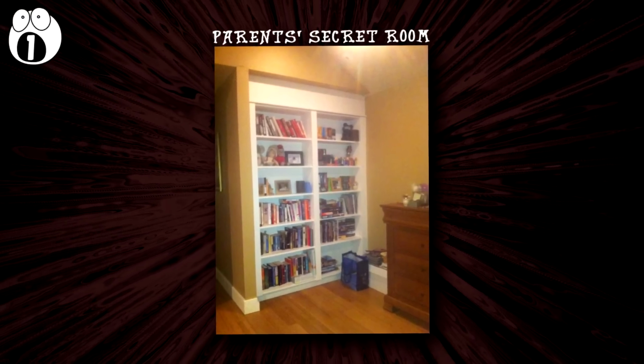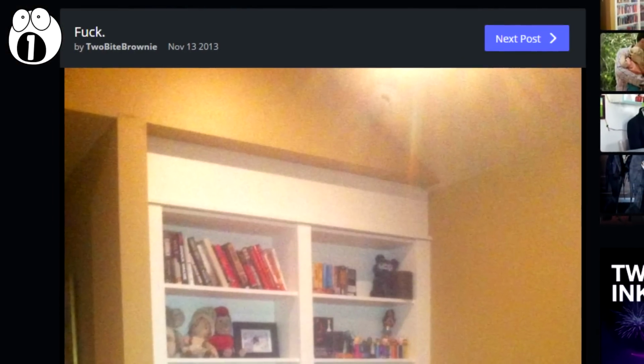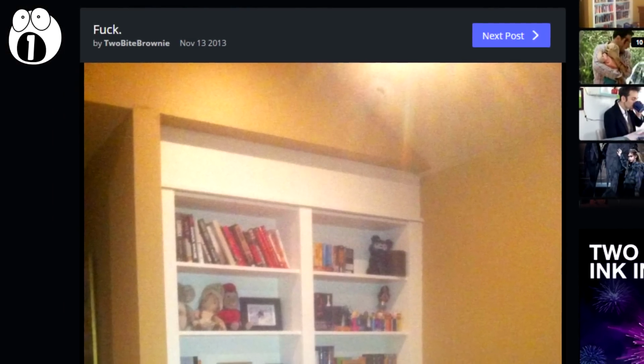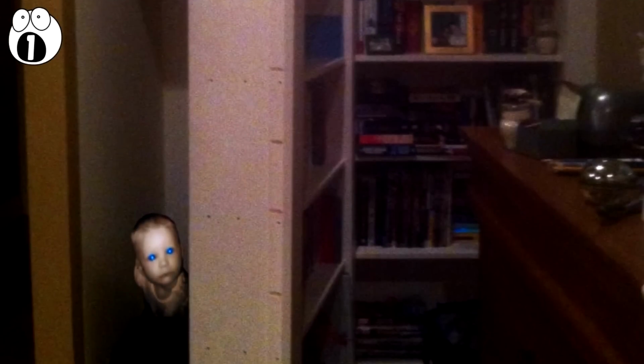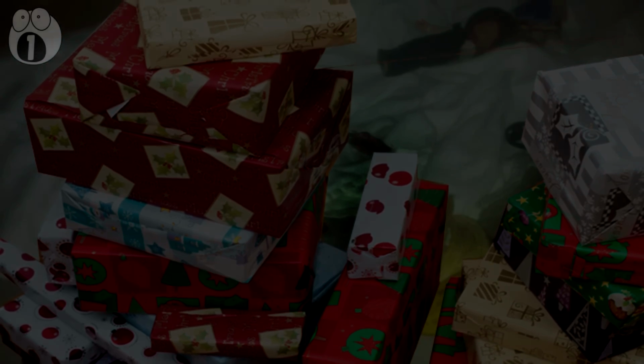Number 1. Parents' secret room. If you walked into your parents' room and ended up discovering a secret passageway in their bookshelf, you might be worried about what you'd find in there. This was the case for Imgur user 2-Bit Brownie and his brother. Fortunately, the secret room wasn't an opening into their parents' weird sex life, but instead was home to another human being that the pair claimed to have heard rustling around and fleeing as they entered. On a positive note, the boys probably now know where their parents hide their Christmas presents every year.